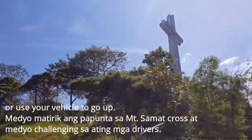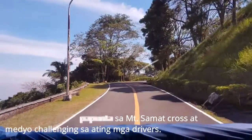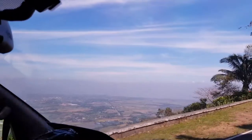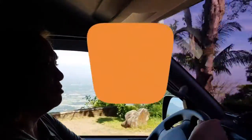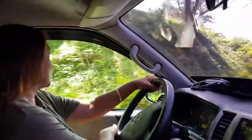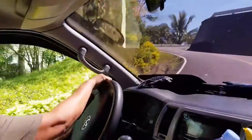Medyo matirik ang pagpunta sa Mount Samat Cross at medyo challenging sa ating mga drivers. Ganda. Best driver ever.